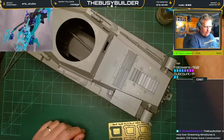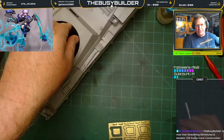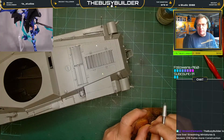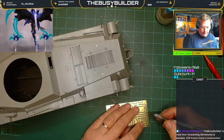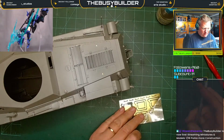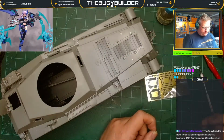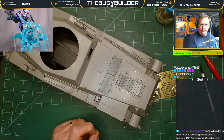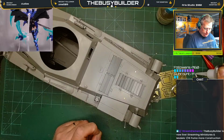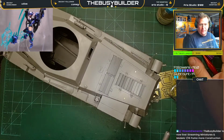Alright. We're gonna try and get this bugger finished today. It's pretty darn close. Just some external stuff to add here, and some stuff on the turret. Where did my tweezers go? They were out here. There they are. Just left half that on the desk.